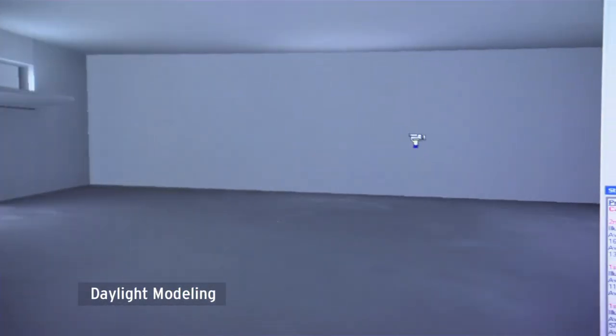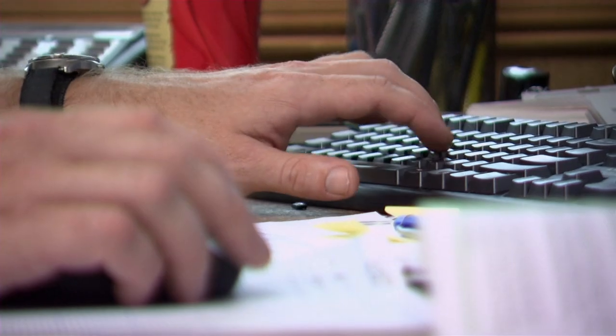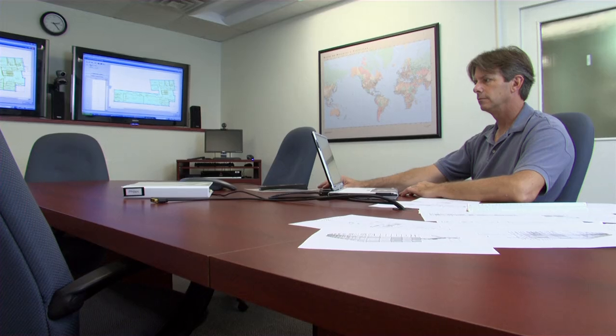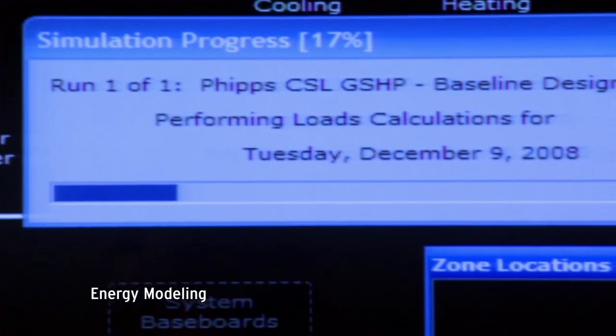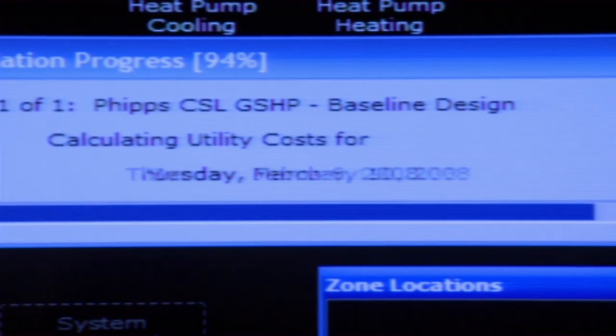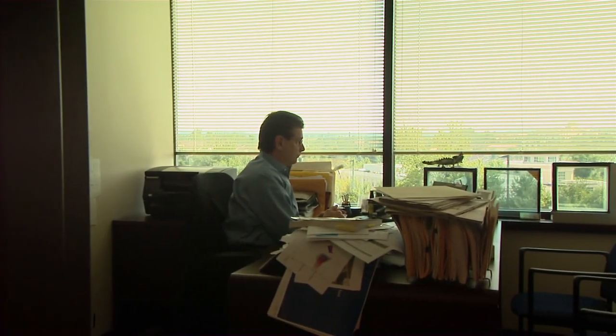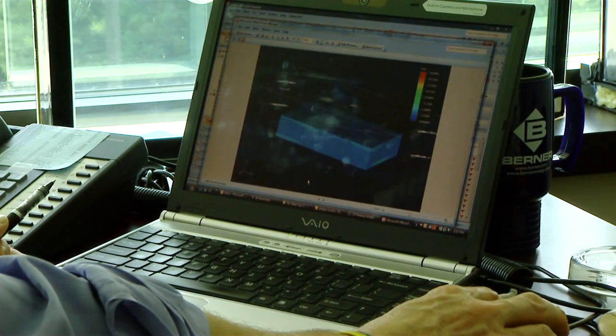If I have a really good passive high-performance envelope with really good glazing and passive controls of the sun, I can actually reduce the capacity and the requirements of my HVAC system, which means that my wires are smaller, my ducts are smaller, my pipes are smaller, my pumps are smaller, my fans are smaller. So I'm saving money on that side and reinvesting it or shifting it into my envelope.